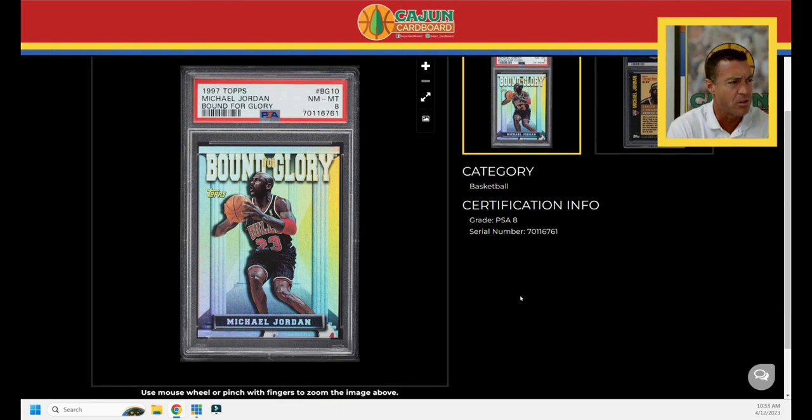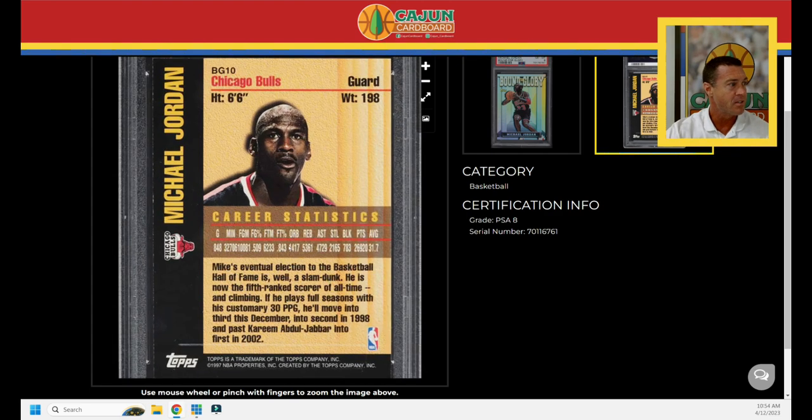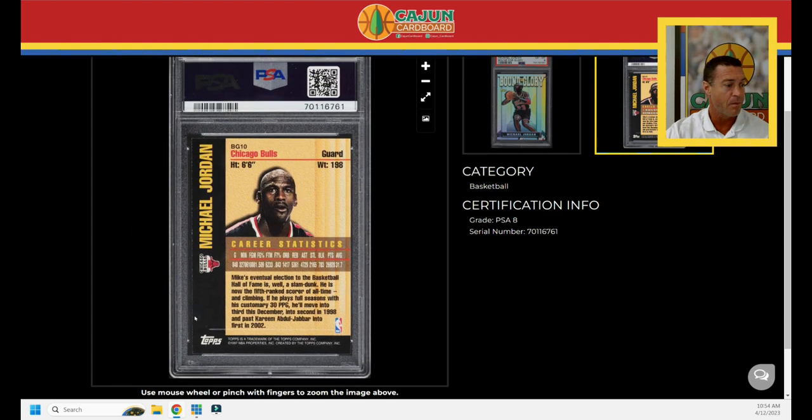This one I thought was a cool pickup. It's not a refractor per se, but it's a 1997 Topps Bound for Glory, one of those refractor-like, foil-ish cards. I think it's just a good-looking card. It's got Jordan in the black pinstripes. The back of it is going to be tough to grade with about 35, 40, 50% of it being the black edges, and 3 of the 4 are black corners.